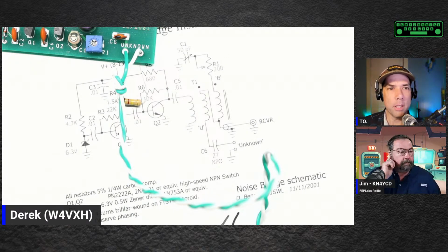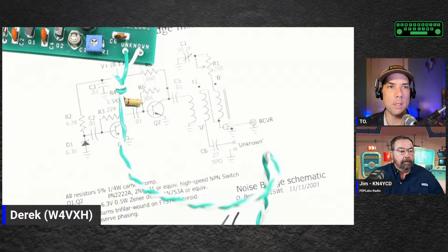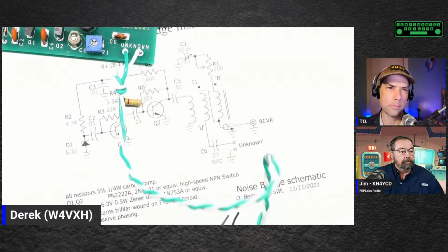Hey, Derek, Hollywood's got a good point. He says, put a 50 ohm resistor on the receiver port. This will balance the bridge. Scope across the 50 and adjust for null. All right, let me, might have a 49. Give me 1 second.